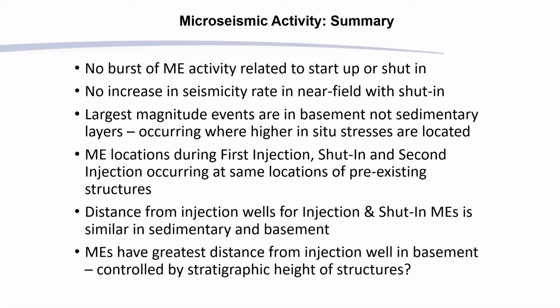The microseismic locations during first injection, shut-in and second injection operation are occurring in the same locations as the pre-existing structures. The distance from the injection wells for the microseismic activity during injection and shut-in is similar in the sedimentary layers and also in the basement. The microseismic activity is at the greatest distance from the injection wells in the basement. Question mark: is this controlled by the stratigraphic height of the structures and not necessarily just the pressures?